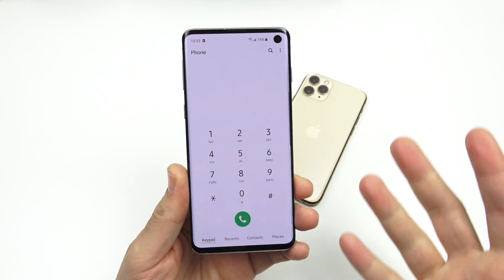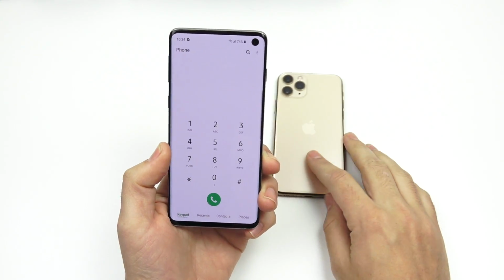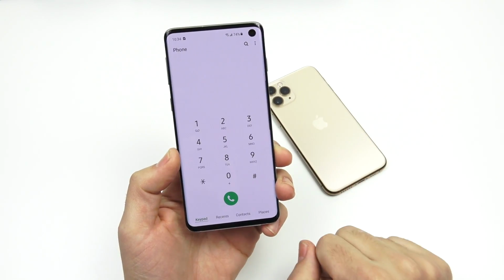And it also has louder speakerphone calls as well. So the speakerphone is actually a little bit louder, I found, than the 11 Pro, which could be great for those of you who do use that functionality a lot.